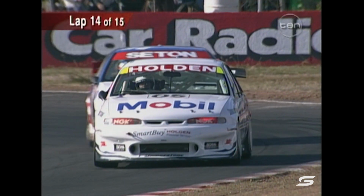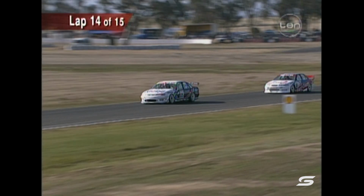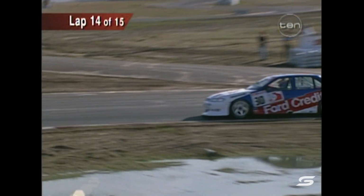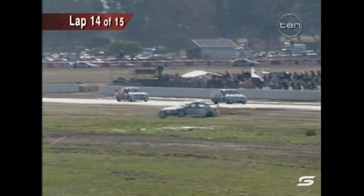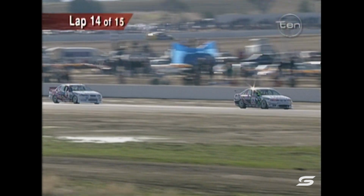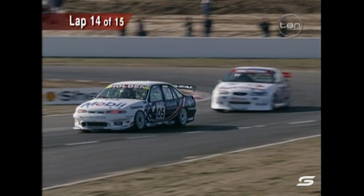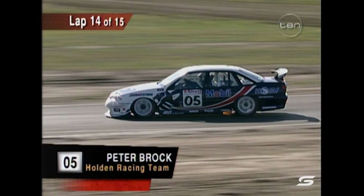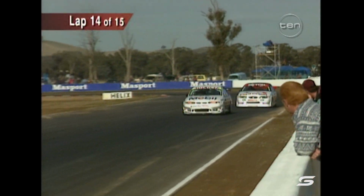He's working hard as we watch Glenn Seaton and Peter Brock work hard. This is the battle, 3rd and 4th. Brock is going for his 2nd third in a row today. Seaton is trying to do his very best. I said to him yesterday, Charlie, Glenn, what's your outlook today? Are you just going to be fairly conservative and try and be consistent and get some points in the bag to help your champion? He said, no way. He said, I want to win. He said, I want to win bad. He said, I've got a good track record here at Winton, and I want to keep that going.